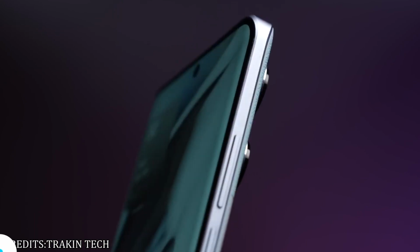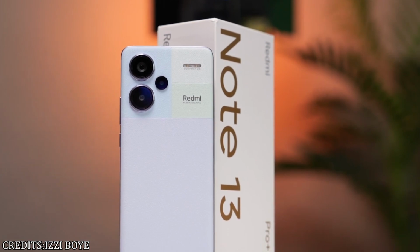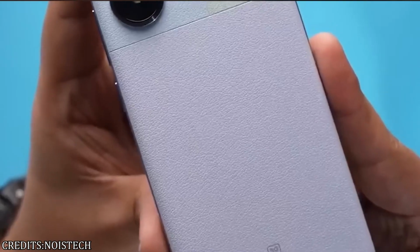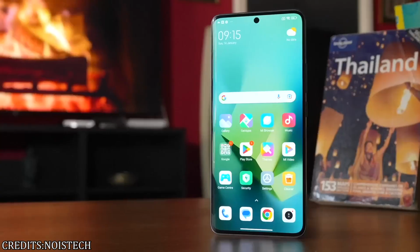and video capabilities. Design. The Redmi Note 13 Pro Plus 5G flaunts a sophisticated fusion design, which expertly combines a metal frame with a premium glass back. Even though it's easy to smear the matte finished back, the Fusion White version makes it look sophisticated.